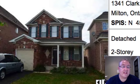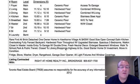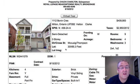So overall, Clark Boulevard, a little bit busier street, but what we find is that lately, the last year and a half, we really haven't seen the adjustment made for being on Clark, being on Scott Boulevard. I have seen in the past in many markets before the last couple years where you do make an adjustment for being on a busier street. Anyhow, 409 is a very, very attractive price. I don't think that one's going to last very long at all.